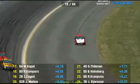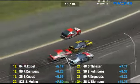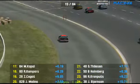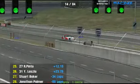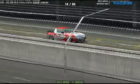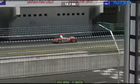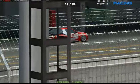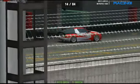Woo! Bit unstable in the pit lane entry. Too fast in the pit lane entry. But now I'm finally in the pit lane. So now serving his stop and go penalty. Ooh, did he roll? Oh yeah, he did.